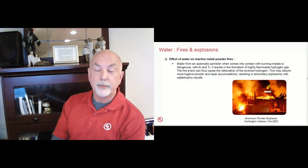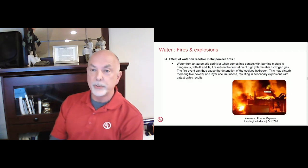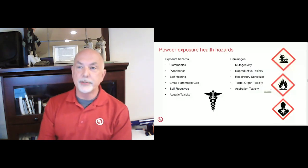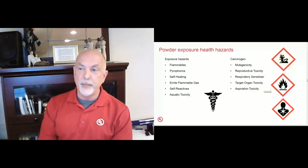If you're authorized to fight fires, be trained on it and understand how to do it. A Class D fire extinguisher is a very important thing to have on hand. So, some of the basic hazards for powders. I took this off of a couple different SDS sheets, so I certainly didn't make it up. And just know that there's a lot of issues.